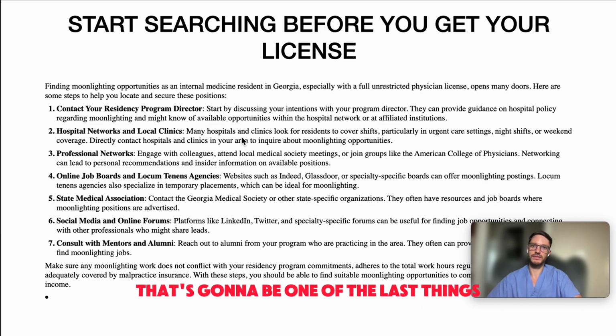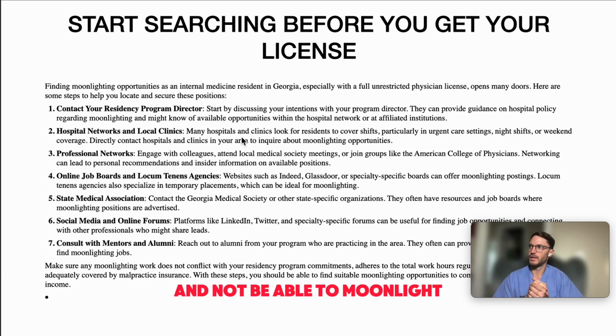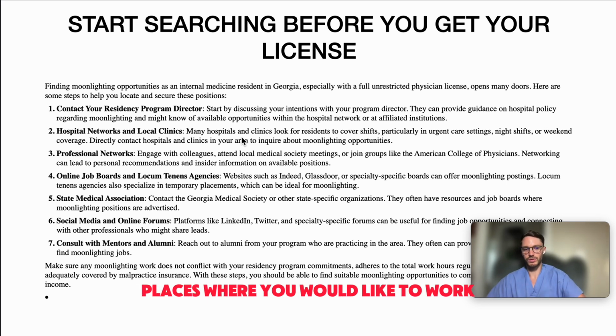Okay, so start searching before you get your license. That's going to be one of the last things. You don't want to have your license and not be able to moonlight, so you want to start searching places where you would like to work and get in touch with them and tell them that you're in the process of getting your license, but start touching base, right?